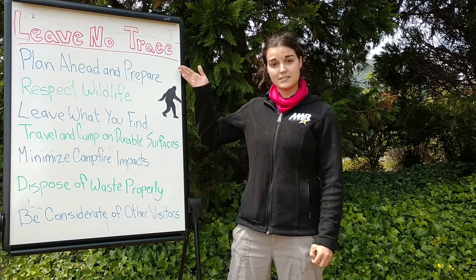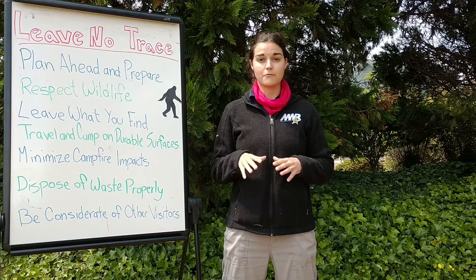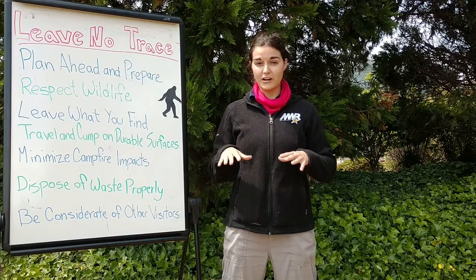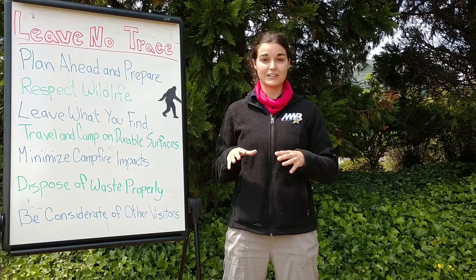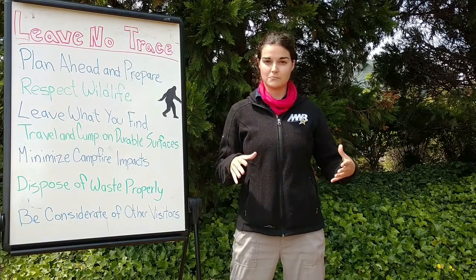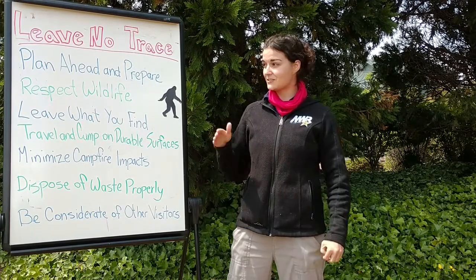Leave No Trace is a set of 7 principles that are going to help enhance the environment for you and others, as well as maintaining it for future use. And it's very important now because we have been able to access very little except for the outdoors in the last few months, so it's been very popular. So we want to make sure that we are still following these principles to keep it in good condition for others.